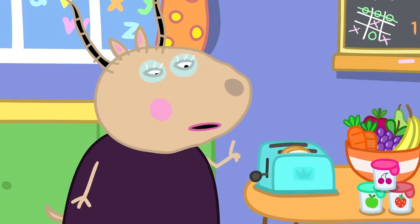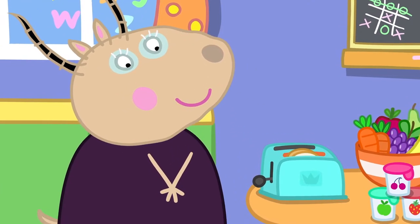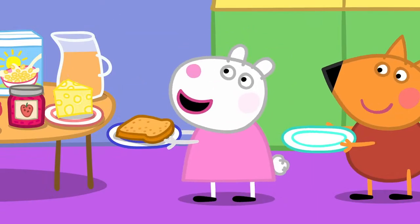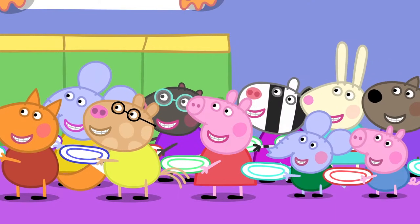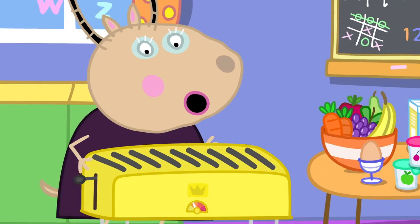The toaster gets very hot, so please do not touch it. And wait for it. It's coming any minute. Hopla! Ooh. Caught it! Wow! Can I have toast, please? And me! Everybody wants toast for breakfast. Well, in that case, I will have to use the big toaster.